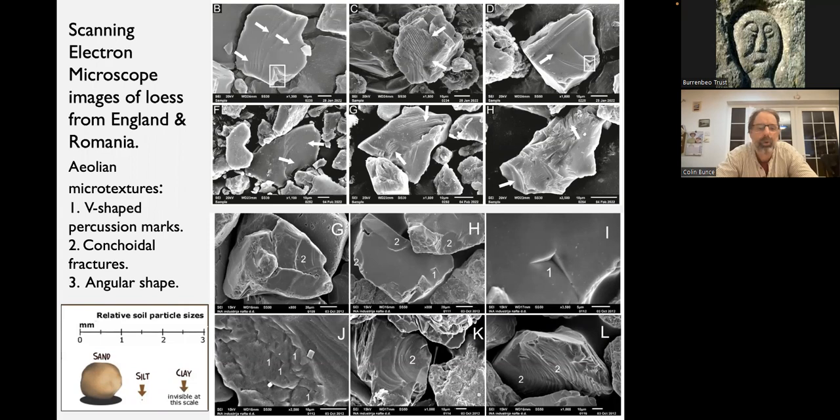And there are particular characteristics, particular micro textures that we're looking for that would say that this is an aeolian sediment. That means it's being transported by wind. Number one is the V-shaped percussion marks, probably best seen in these photographs from Romania. Also conchoidal fractures. These are these semicircular fractures that you can see in quite a few of these images. And also the angular shape.